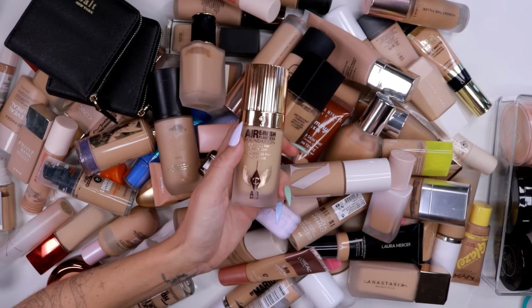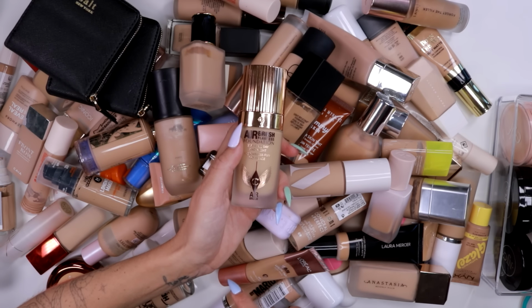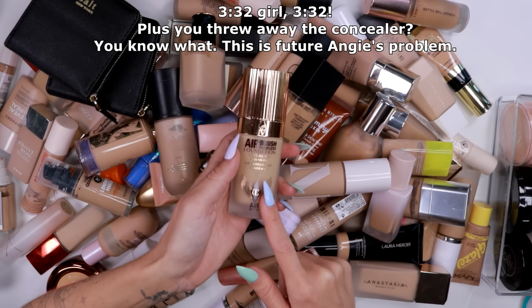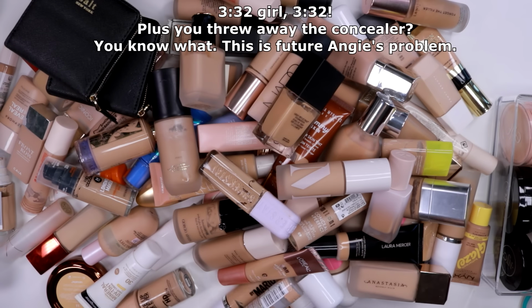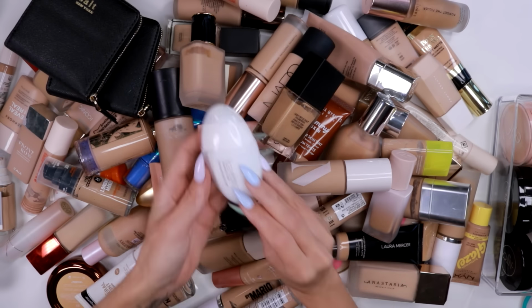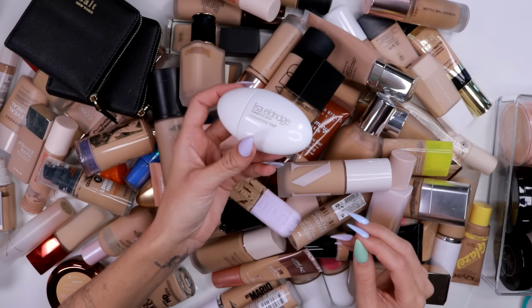I feel like it's my last chance of giving Charlotte Tilbury complexion products a chance, but I do want to do a full face of Charlotte Tilbury. I will keep it for that reason, but don't buy this foundation. It's not good, okay? The Lisa Eldridge. A lot of people really love this one, but I have really tried to love this. I don't get the hype.